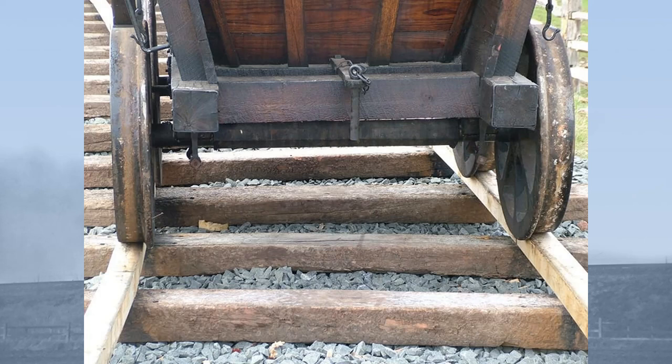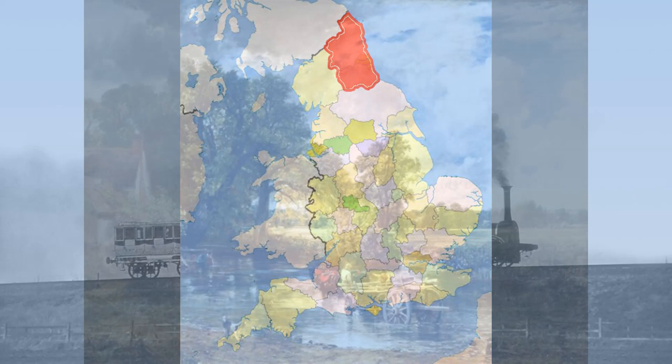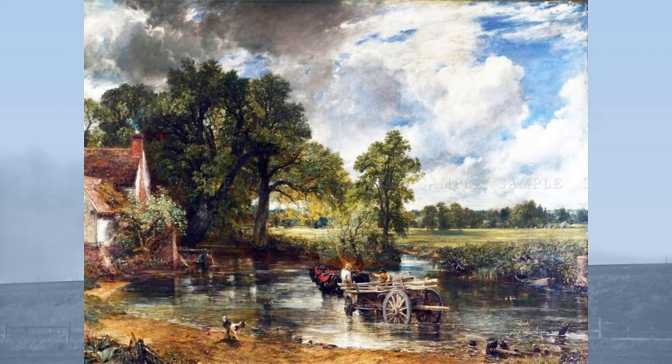And this naturally brings us on to terminology. In the northeast of England, around Newcastle, in County Durham and in Northumbria, what we would term a railway was invariably known as a wagon road. A wagon being invariably a vehicle for use on a railway, whilst a wain, and we think of John Constable's famous painting, the Hay Wain, was a large vehicle used on roads.